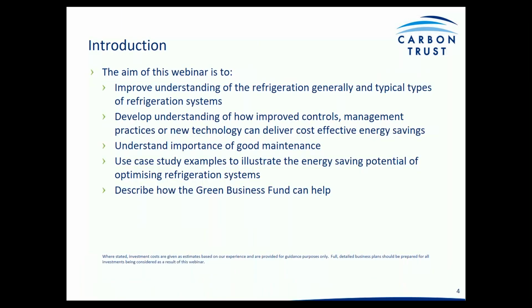So a quick introduction, just to make sure that you are on the webinar you want to be on. The aim of the webinar is to improve the understanding of refrigeration generally and the typical types of system, develop understanding of how improved controls, management practices or technology can deliver cost-effective energy savings, and understand the importance of good maintenance, which again falls into the one above as well. We'll use case study examples where we can to illustrate the saving potential for optimizing refrigeration systems, and ultimately describe how the Green Business Fund, among other schemes, can help.